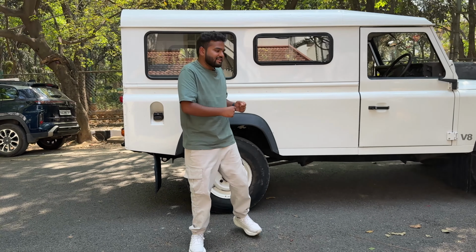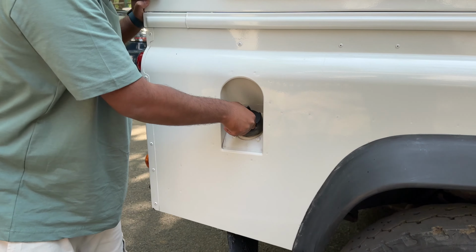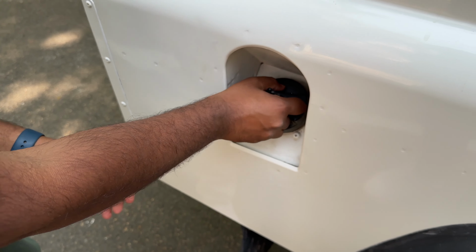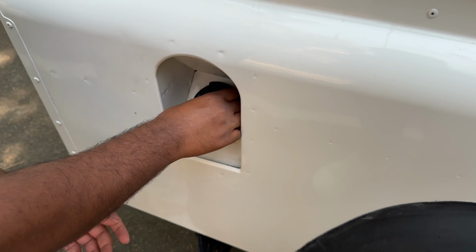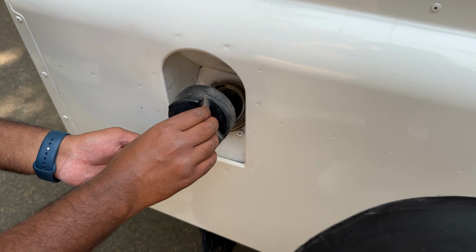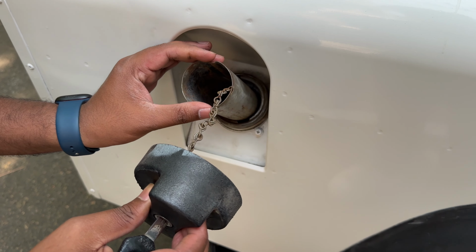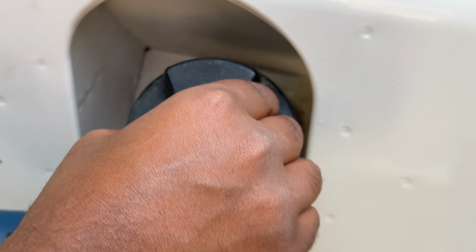But I'll show you something very interesting in this car. One of the quirkiest features we have seen. So basically you got the fuel cap which was removable. You could remove the fuel cap very easily once you open it. All you have to do is just do this. But what's interesting is you had this massive pipe coming out, and this ensured that when you put your jerry can, it will be very convenient for you to store it.